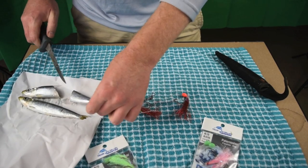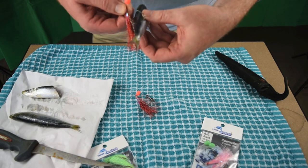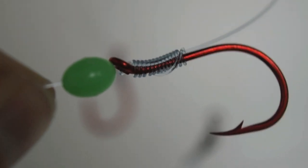Go to your local fishmonger and get pilchards that are fit for human consumption. I've also found that the red flasher rigs work the best in this area. The other rig I use is a twin snelled hook.